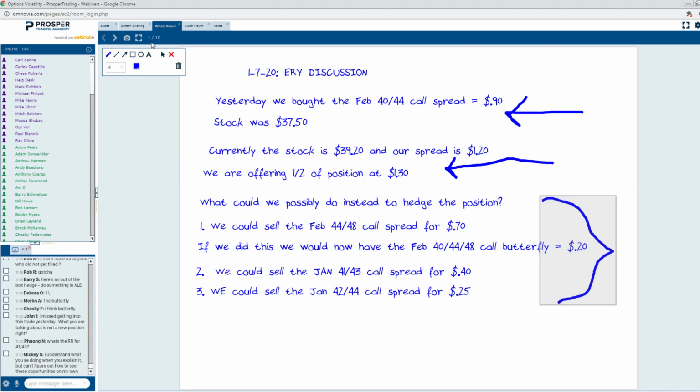Well, Mickey, something like this just comes from experience. You're not going to have any sort of indicator that pops up and says, okay, do this to hedge your position. This is just a matter of experience.